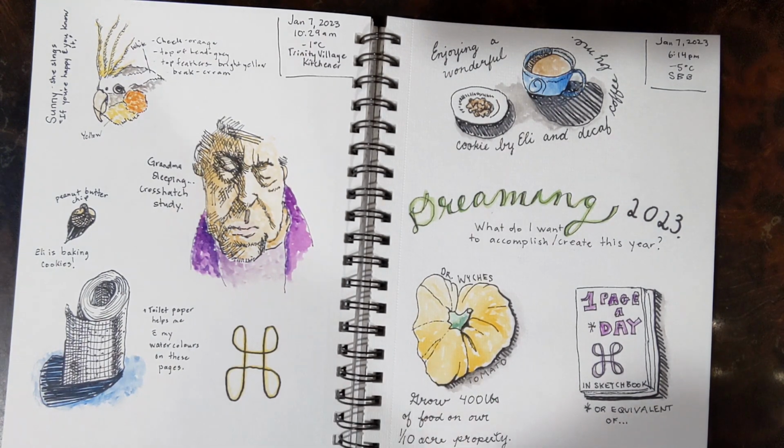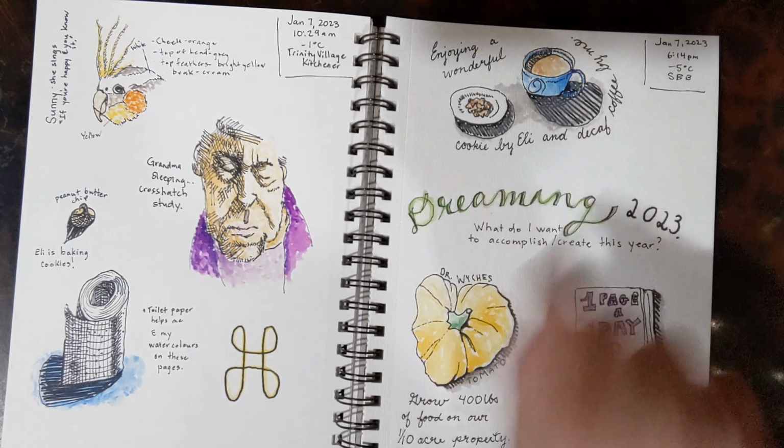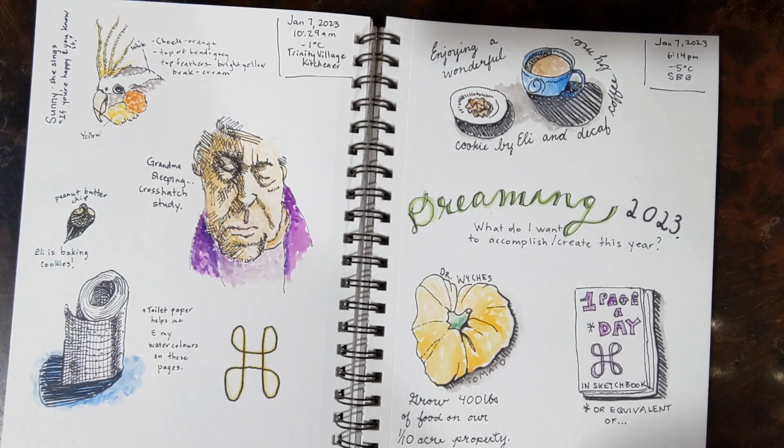I went to visit my grandmother and she was sleeping, so I got a quick sketch of her there. And while I was waiting for my COVID test results, I went and got the bird and tried capturing some of the bird, Sunny. Sunny sings "If You're Happy and You Know It." And there was some toilet paper around because I use that for my watercolor cleanup. So I drew toilet paper and another reminder to be gentle with myself. January 7th, I had a wonderful cookie my son made and coffee, and so I drew that.